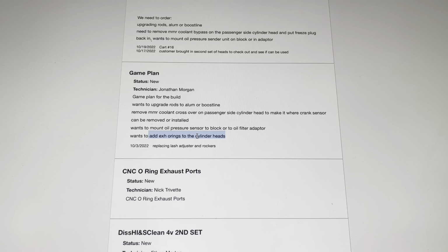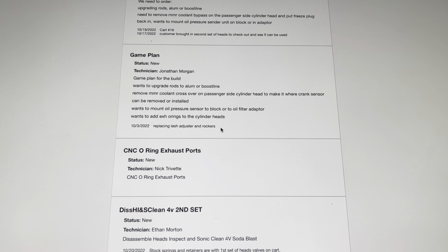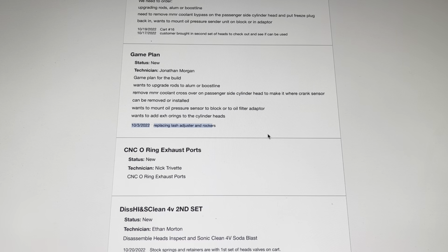So we're adding O-rings, so we will no longer have to use gasket maker to remove the headers, replacing lash adjusters and rockers on it. You can see right here they noted that on 10/3/22.